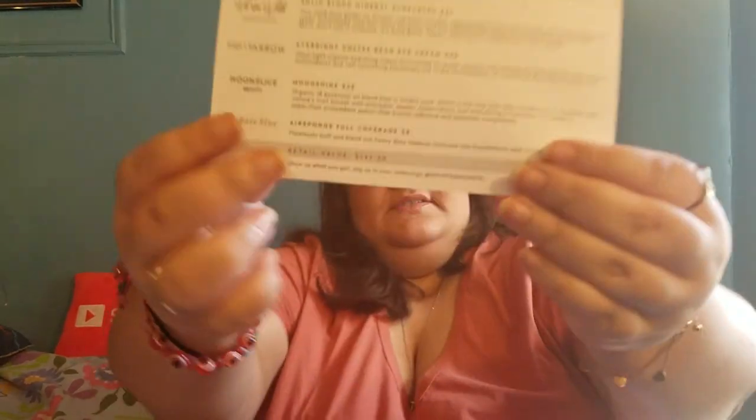Because I have my nails shaped to an oval, which is so strange. My nails won't grow, my nails are dry, but they are growing. I have them shaped nicely. And then the Air Sponge Full Coverage is $8, with a grand total of $147.50. So there you go.